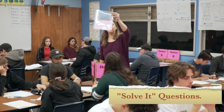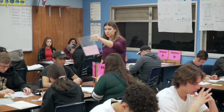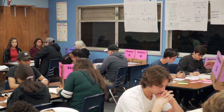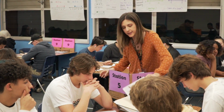And you have a Solve It. So we ask you guys to take your Solve Its out and bring them around. You have 2 Solve It questions that you also need to complete at this station. For this next one, this is station 5. Station 5 is the purple station, also station 10. What you're doing here, it's called Make That Match.